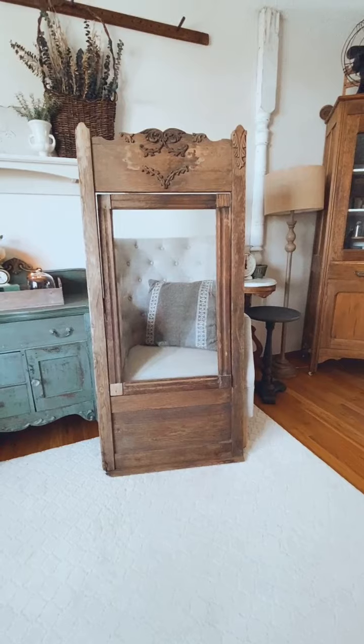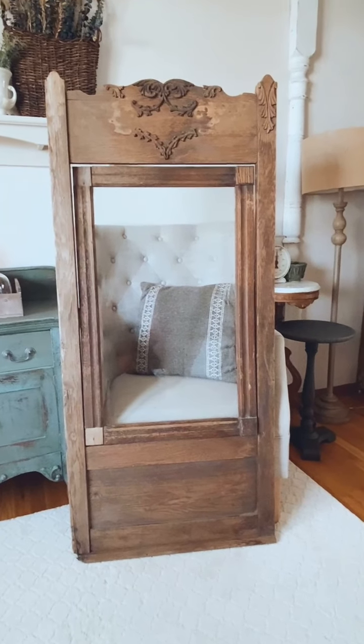Okay, it's going to just be the way it is. If this looks super wide, I'm sorry.